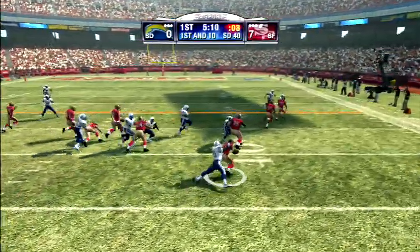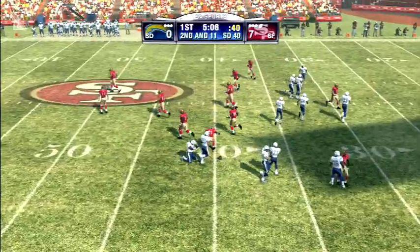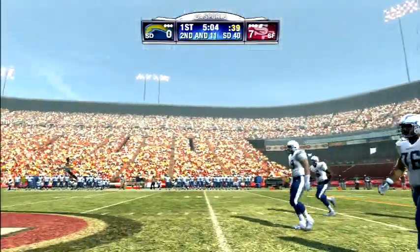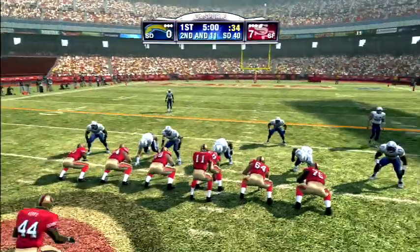Feeds it to the back. He's dropped for a loss. Nice stop on that one. Yeah, great defense at the point of attack, but also very impressive the pursuit to the ball. They were all coming there.